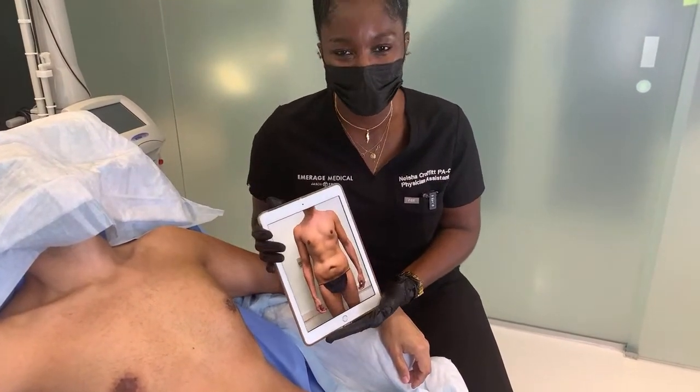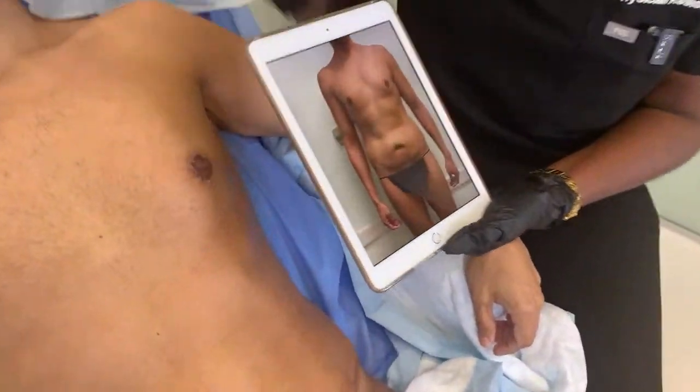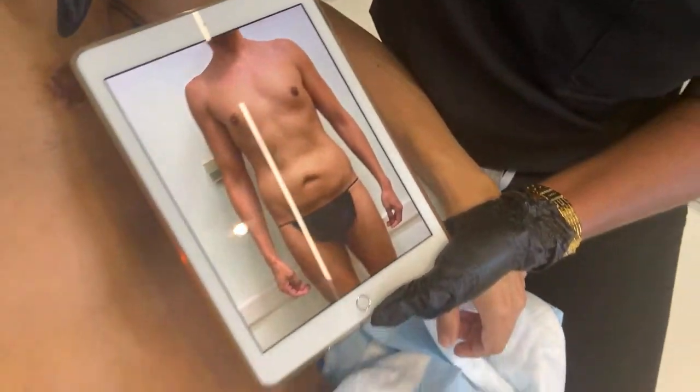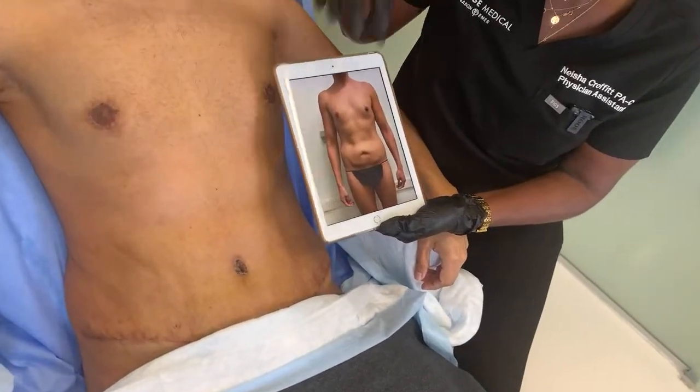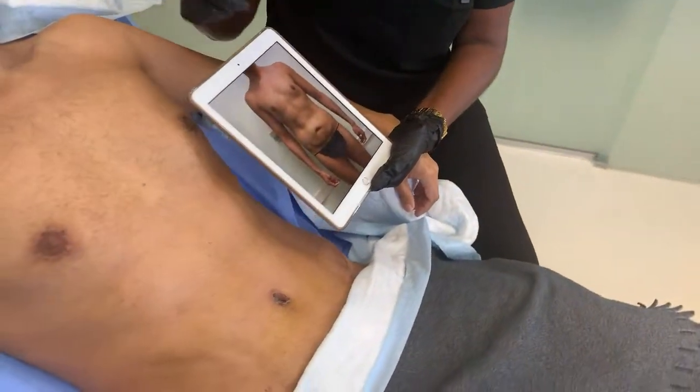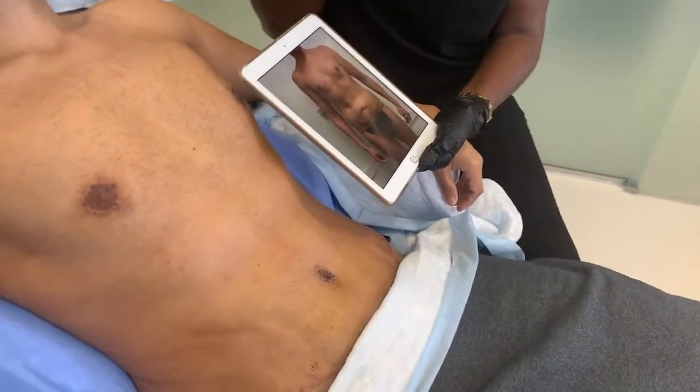You can scroll back down our timeline, down our feed to see him when he first got out of surgery, but right now we are about 2 weeks post-op. Before I get into his after results, I really want to show you his before photos, and I want to show you how we were able to help him achieve his goals.